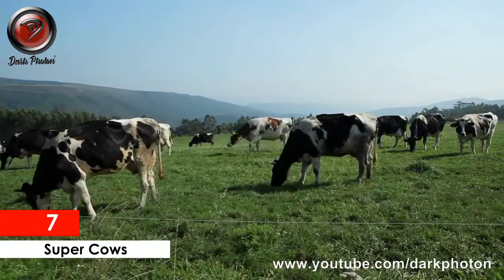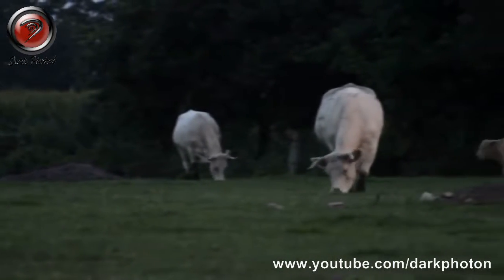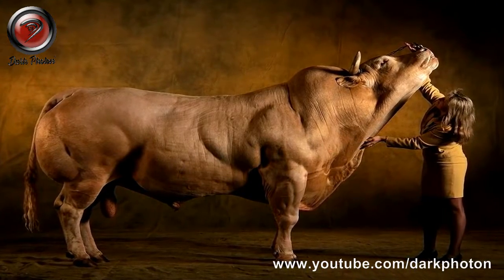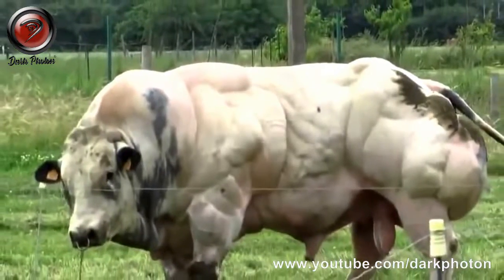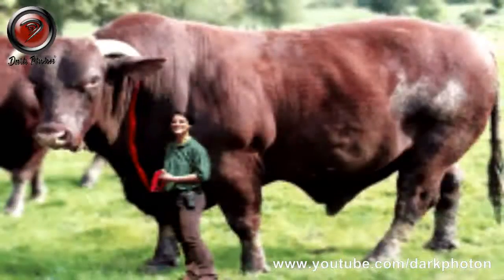Super cows. The Belgian super cow is known as somewhat of a mutant breed of cattle. Its origins date back to the 1800s when Belgian scientists and farmers decided to breed native cattle with shorthorn cattle. Over time, the breeders would select the biggest and strongest animals of each variety and breed them together. What you get is an extremely lean, hyper-sculpted, ultra-muscular physique that is termed double muscling.